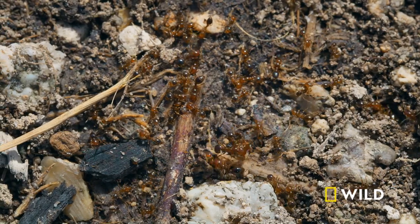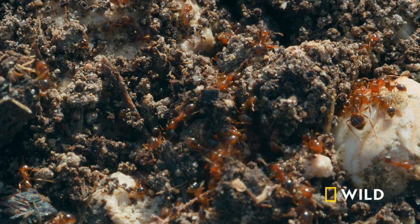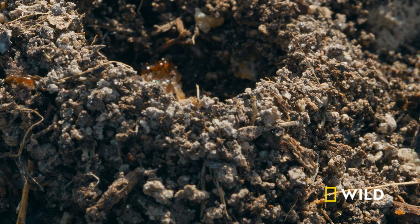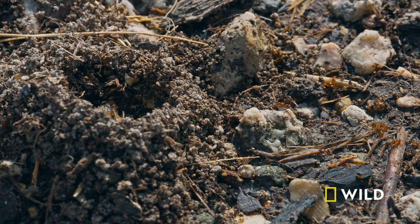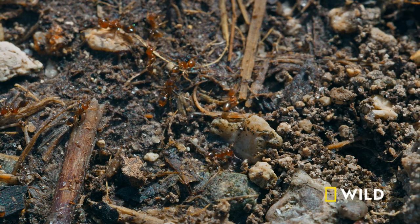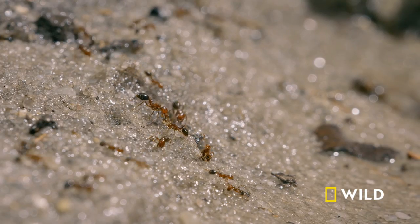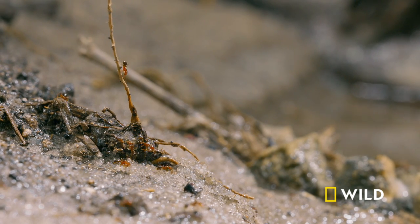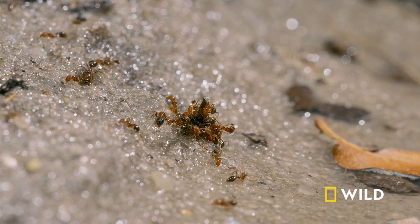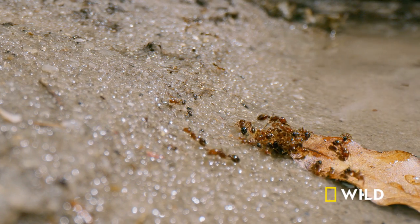This aggressive, invasive species has few predators, but the rising water will easily drown the ants in their nest. Time to evacuate. The ants have an ingenious solution. Following chemical signals and an unspoken plan, the entire colony starts banding together, forming a living raft.